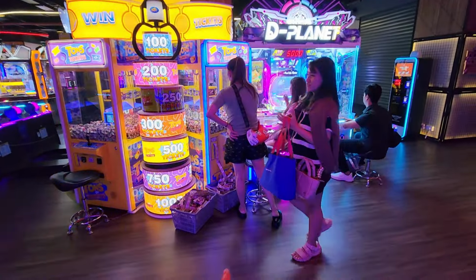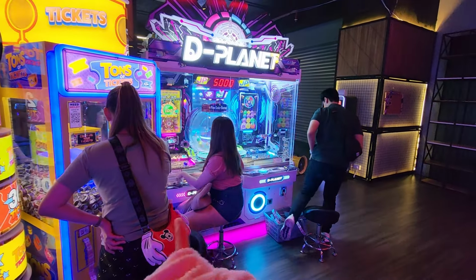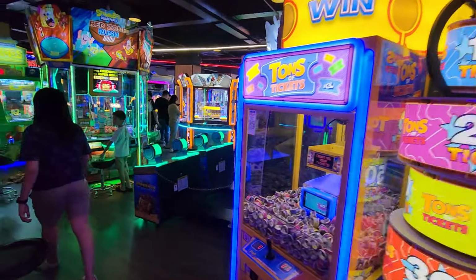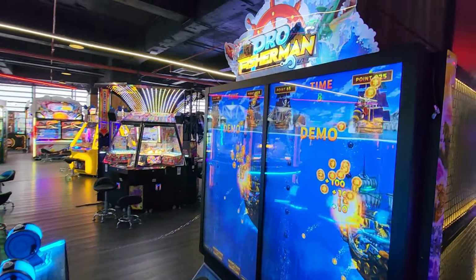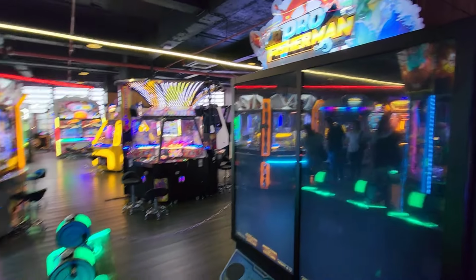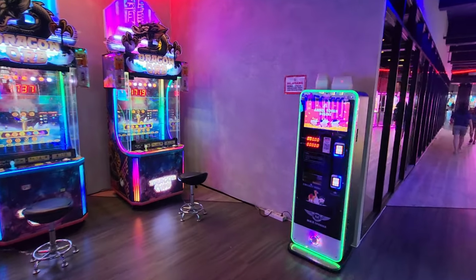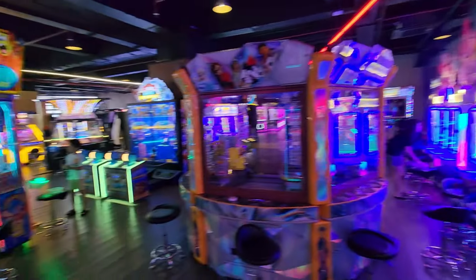And around here you can see the baskets are absolutely full of tickets. People are just churning out. I used to live in Las Vegas and you just see this all the time in the casinos. It trips that same sort of gambling switch in your mind, you know? It's the same, just disguised as video games. But that's pretty much it.